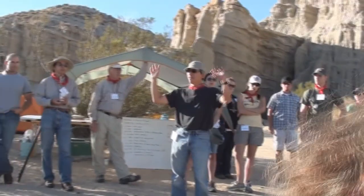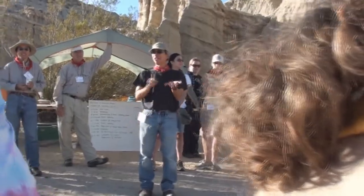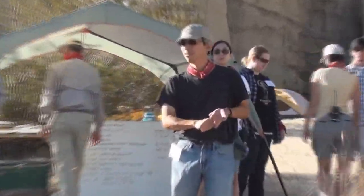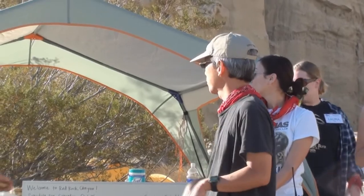Okay, so we're all here to collect fossils, right? No dinosaur fossils. Fossils here are between 12 to 8 million years old, so we're looking at terrestrial mammals that lived here, and we'll take a look at some of those. So the first one, Dave is bringing out.